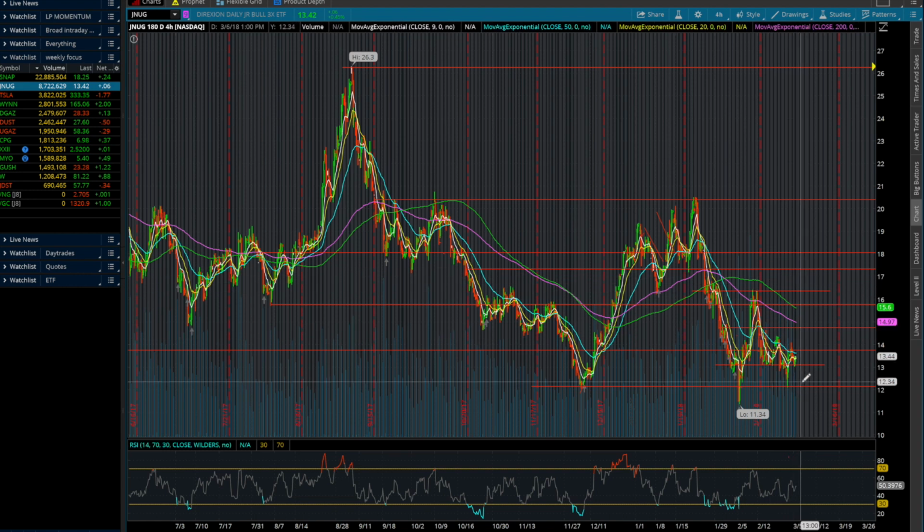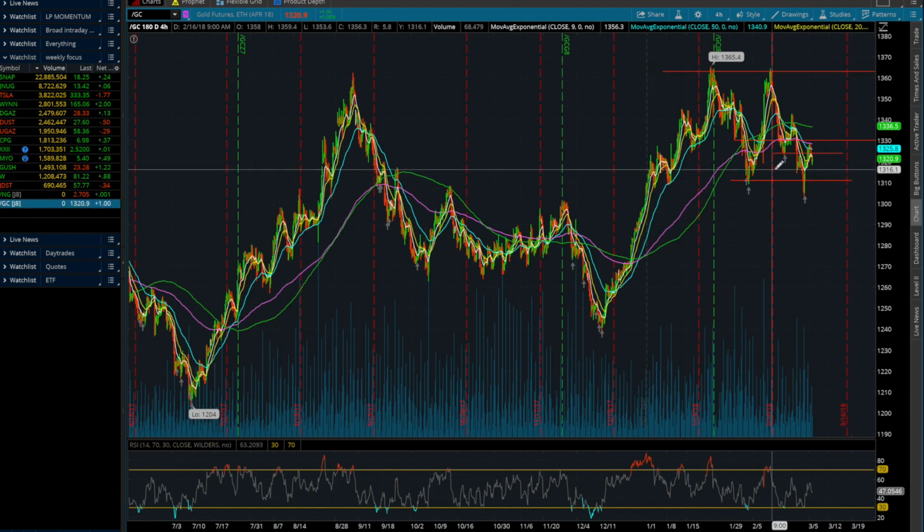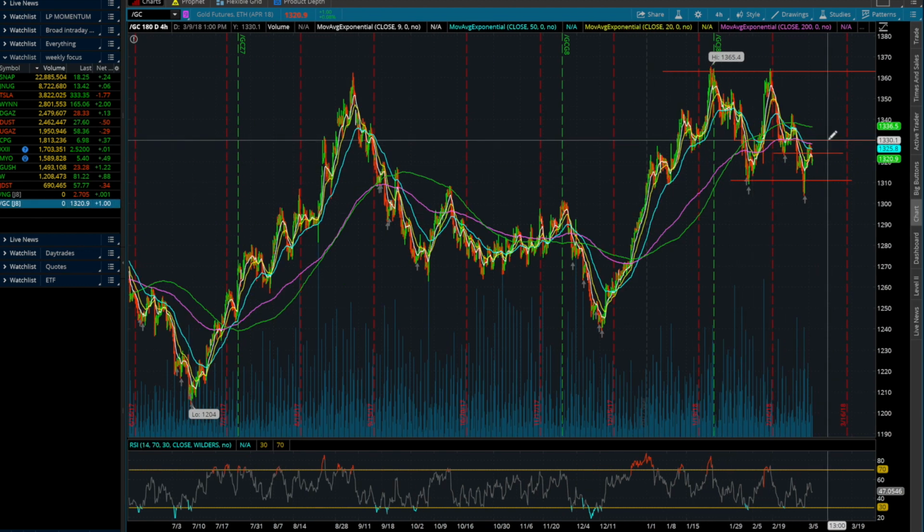And because JNUG seems to be on a downtrend, you should definitely watch out for JDST. JDST, the inverse of JNUG, of course, because JNUG seems to be going down, this seems to be going up. The EMAs are pointing up, and it seems to be on a slight uptrend. But in terms of both stocks, they're consolidating in accordance with gold futures, slash GC. So just be careful with both, but keep them on watch for any major movements.